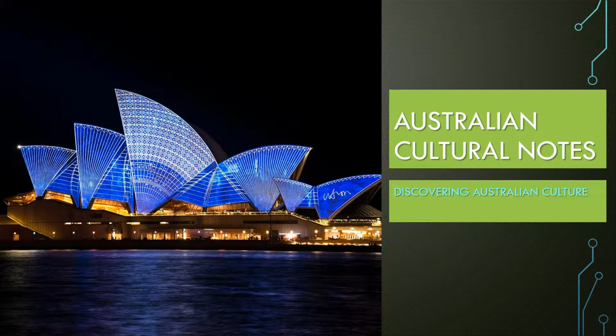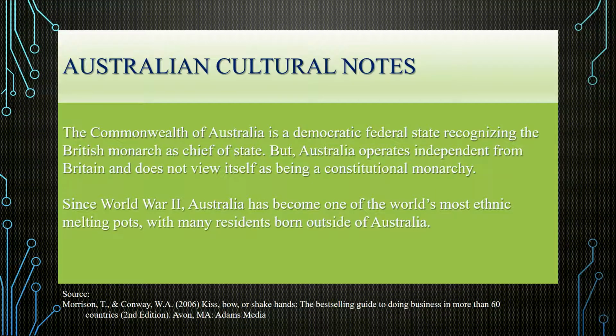Let's learn a little bit about Australian culture. The Commonwealth of Australia is a democratic federal state recognizing the British monarch as chief of state. But Australia operates independent from Britain and does not view itself as being a constitutional monarchy. Since World War II, Australia has become one of the world's most ethnic melting pots, with many residents born outside of Australia.